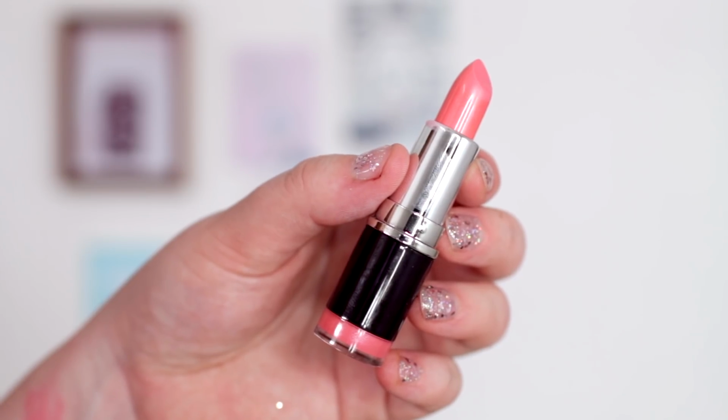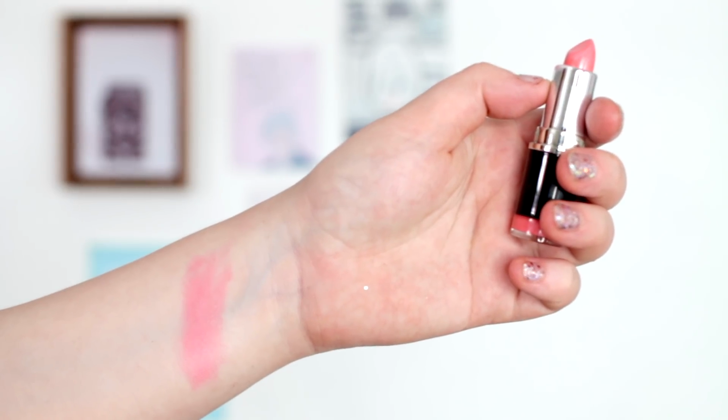So the first one is this Freedom lipstick, and this is in the shade 104 Wildflower. This is, oh wow. This is pink. Yeah, wow, that's pink. This is like a Barbie pink lipstick. I don't know if this is the sort of thing that I would wear on an everyday basis. It might be something that I wear for my Instagram kind of looks, maybe at some point. I don't know. I'll let you know what happens to that.